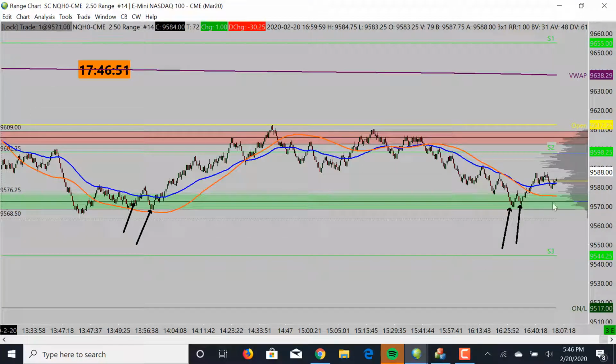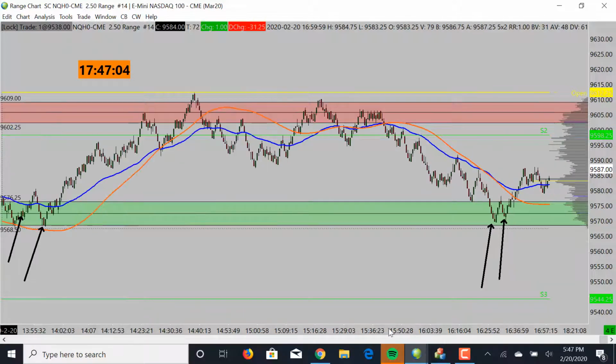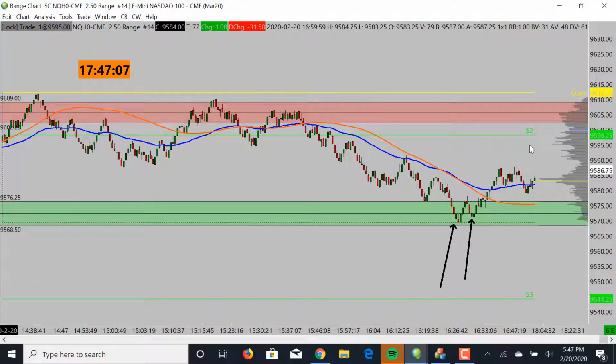You guys can see the moving averages are starting to come underneath and gradually climb underneath. You have a point of control holding this. Want to see maybe one rotation. I might even take an opportunity back up into the S2. Nasdaq has a great way of following the volume, so it moves from one volume cluster to the next.